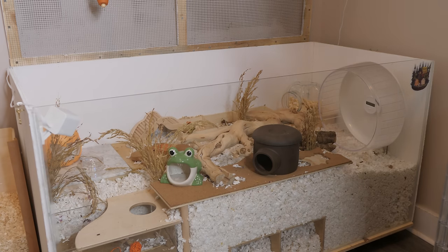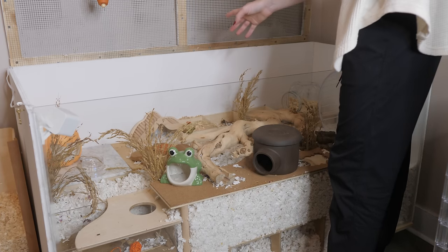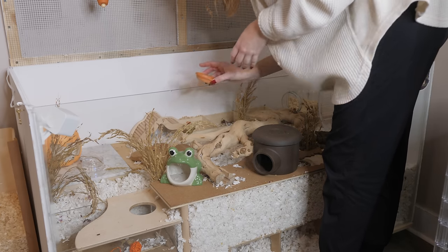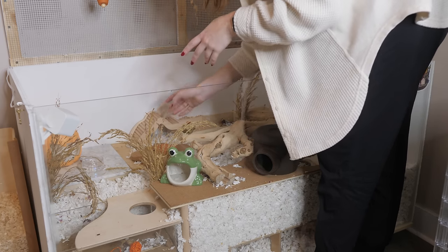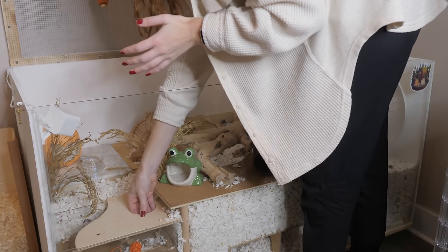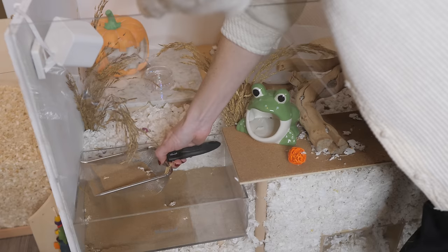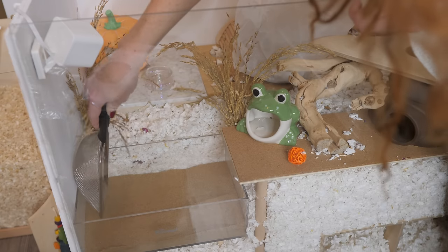Okay, let's get started on spot cleaning this. It is a disaster. Penny has gone from a sweet angel to a destroyer of many, which I'll show you once we get to those areas. I think I'm gonna start with the sand bath because it's pretty messy. Like, what the heck did he do in here? It's a bit better.